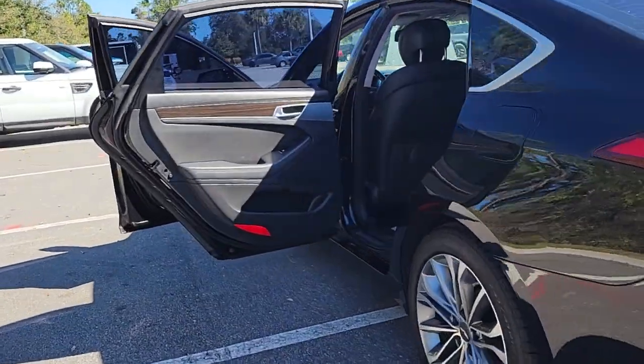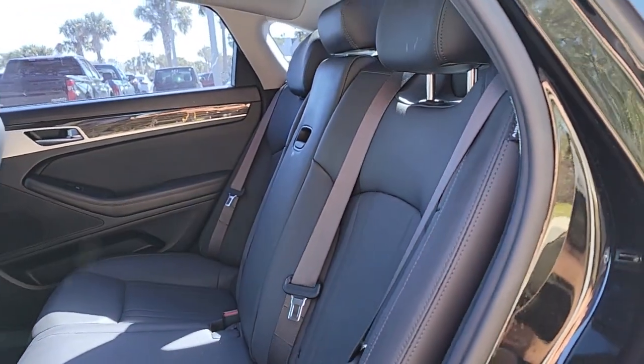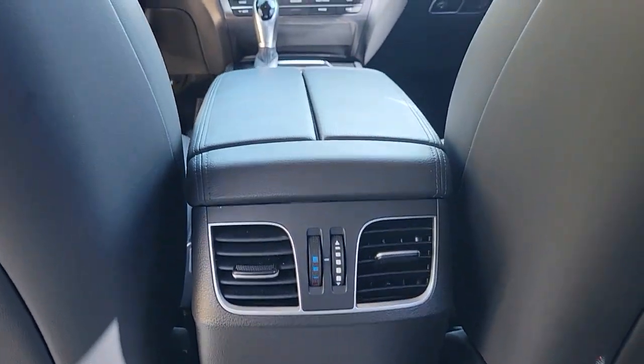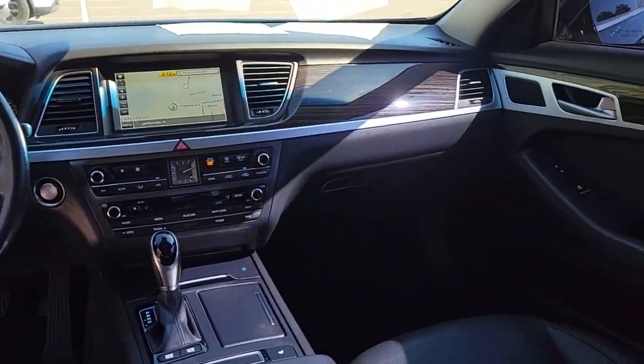These are just some of the great options this vehicle comes with: hands-free liftgate, navigation system, backup camera, wood grain interior trim, power passenger seat, heated mirrors, adaptive cruise control, lane keeping assist, remote engine start, satellite radio.